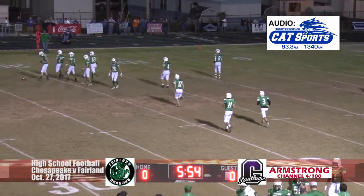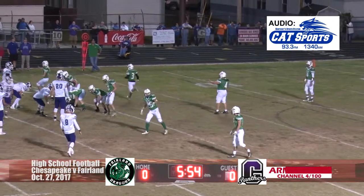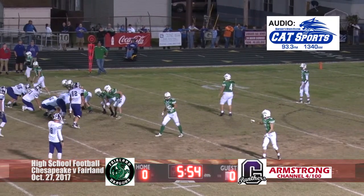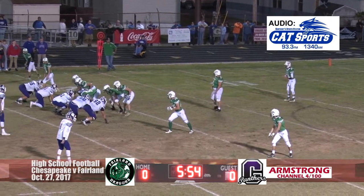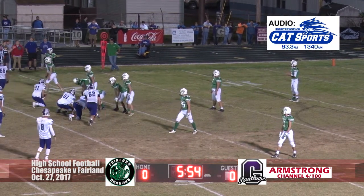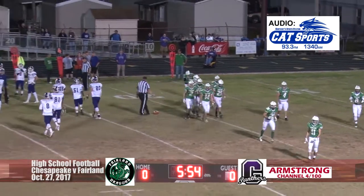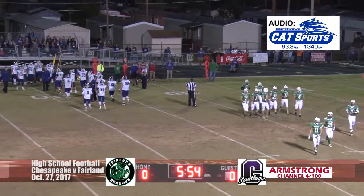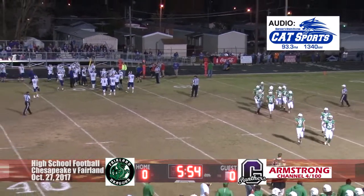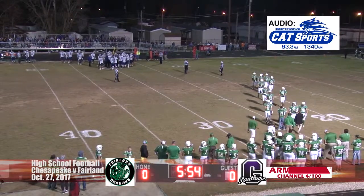Of course, you have to worry about the Dragons faking a punt, as Joel Lambiot's also their punter and quarterback, and he does have some wheels. Back deep to return for the Panthers is Cameron Harless and Austin Browning. And the Chesapeake Panthers have elected to take a timeout to prepare for the punt. With 5:54 left in the first quarter here in Proctorville, Ohio, Dragons 0, Chesapeake Panthers 0. You're listening to Cat Sports on 93.3 and 1340.